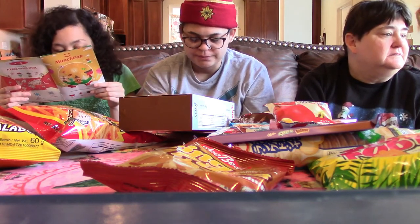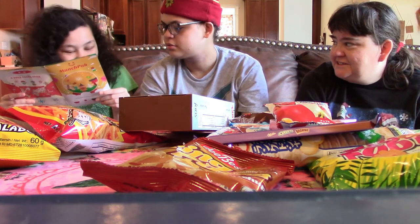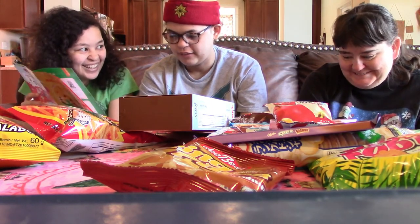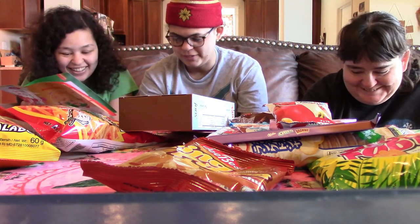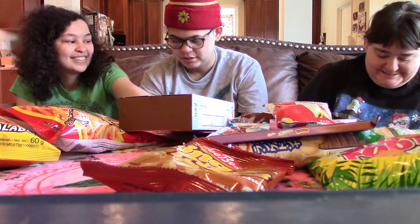Kasuge gummies, assorted flavors. Juicy and utterly delicious gummy candies made from real fruit juices. Enjoy the real fruity flavor. Apple, orange, muscat, lychee, or grape. Muscat? Ew. Some kind of fruit. I don't know. Muscat. Okay.